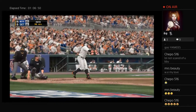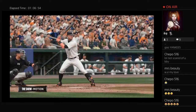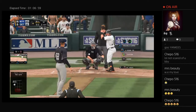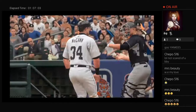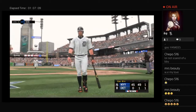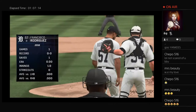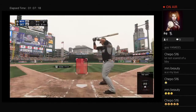Late decision to swing that time, and as a result, it's 0-2. Yeah, same pitch, same result, and he's late on it again. Frozen on the fastball. Never had a chance, and the inning is over. One left for Detroit. And as you can see, they are way behind. Francisco Rodriguez will come on now to start the 9th inning as he looks to keep this deficit right where it is for the bottom of the 9th.